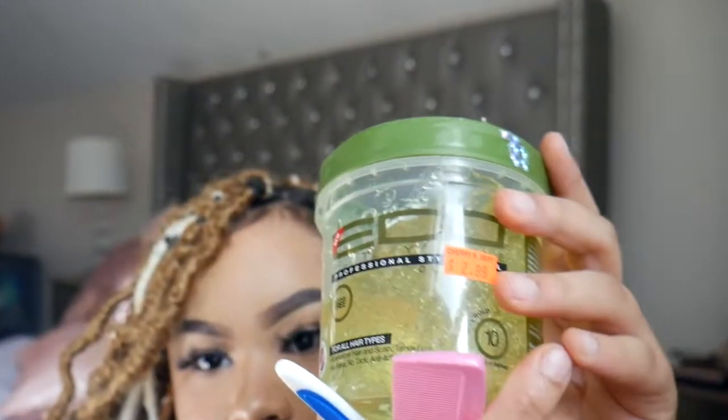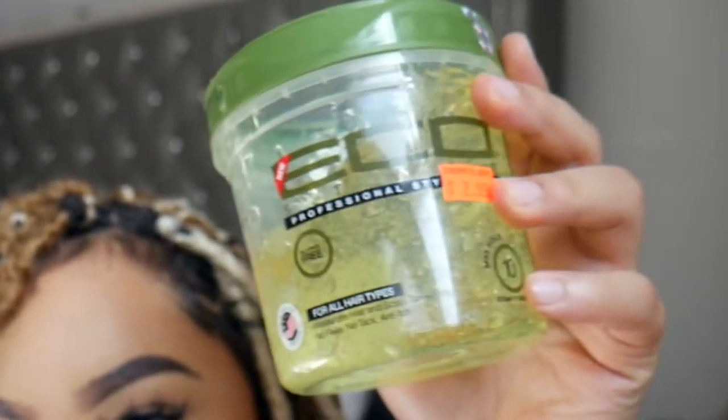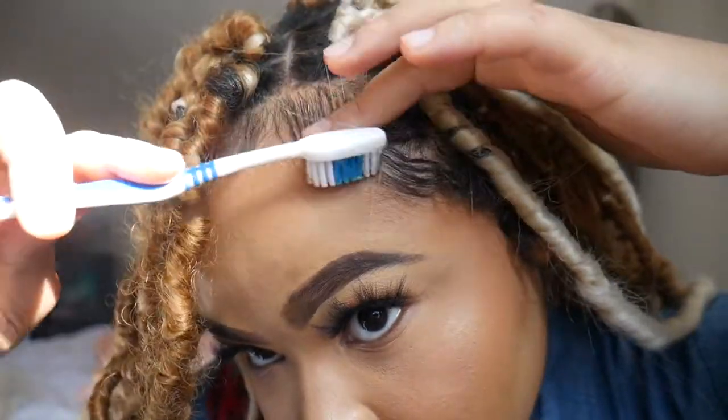Now I'm going to be taking my Eco Styling Gel for max hold to do my baby hairs.